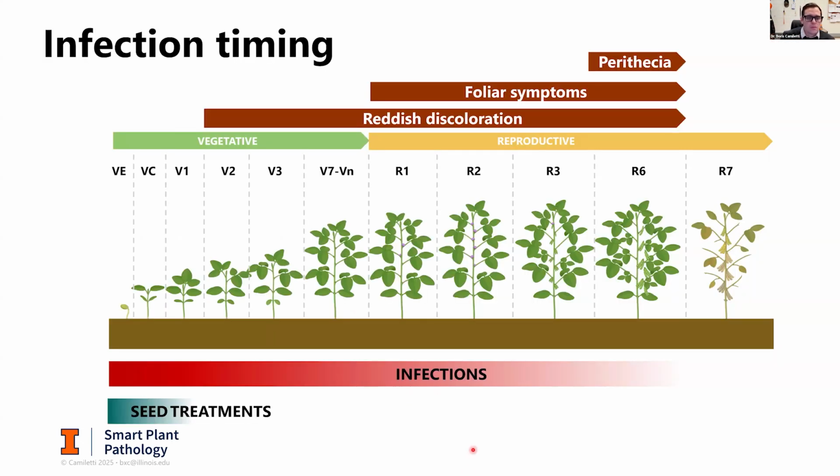And then I mentioned that the infections can occur anytime during the season, but infections occurring at the very beginning of the season seem to be the most significant ones in determining the final disease severity. And this is why some seed treatments can suppress the disease.